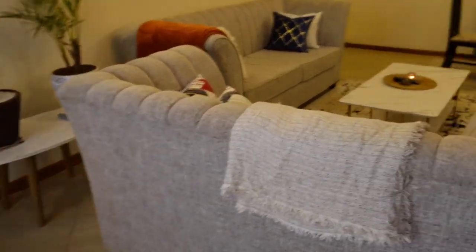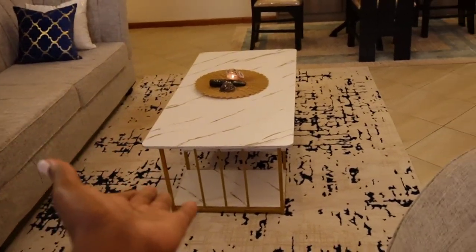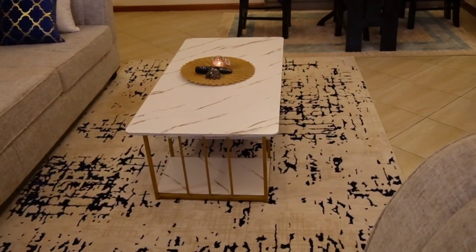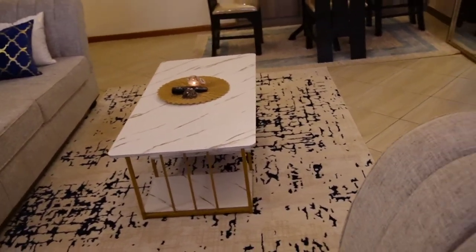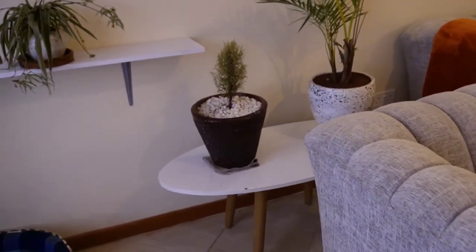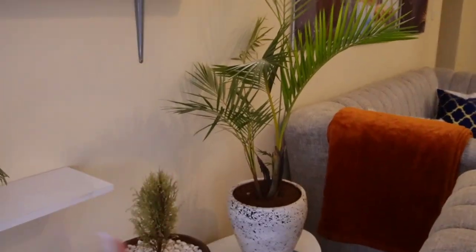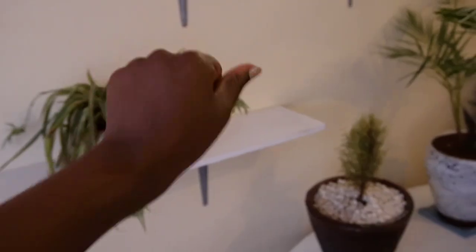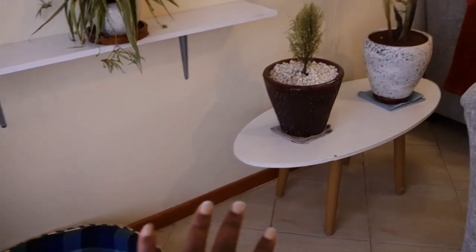So love it. And in the center of the sitting area is that coffee table that I got. This coffee table was quite affordable, and honestly I feel like it suits this space better than the oval one that I decided to give a different job over here, to be holding my much heavier plants that can't sit on the plant wall.